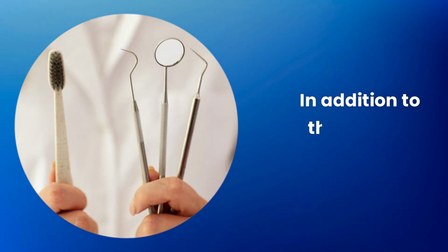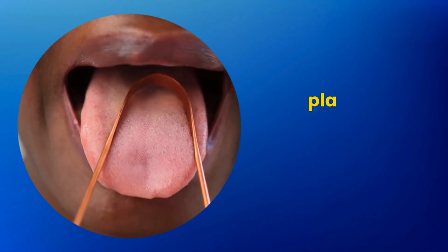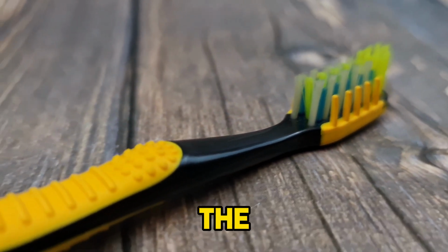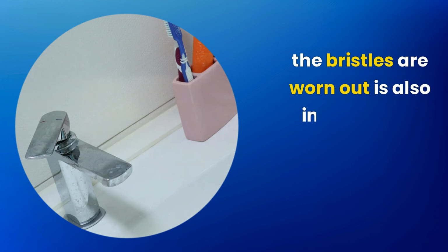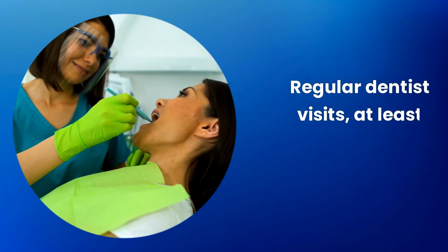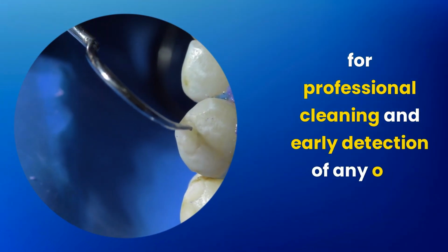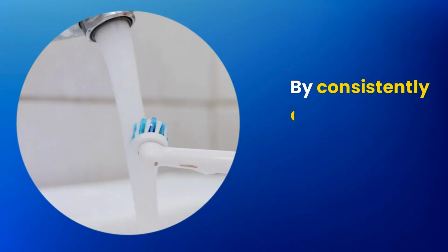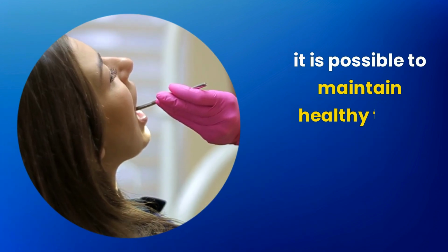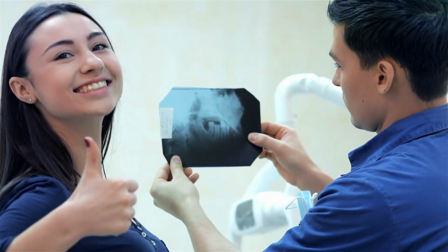In addition to these basic practices, using antibacterial mouthwashes can help reduce plaque and combat bad breath. Replacing your toothbrush every 3 months, or when the bristles are worn out, is also important to ensure effective brushing. Regular dentist visits, at least twice a year, are essential for professional cleaning and early detection of any oral problems. By consistently adopting these oral hygiene practices, it is possible to maintain healthy teeth and gums, prevent diseases, and ensure a beautiful and fresh smile.